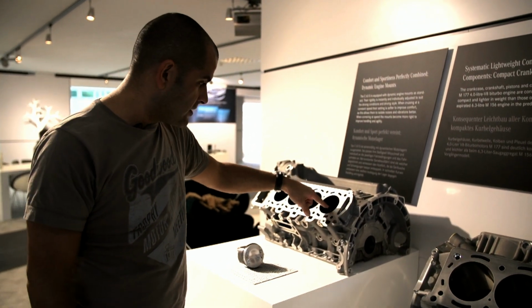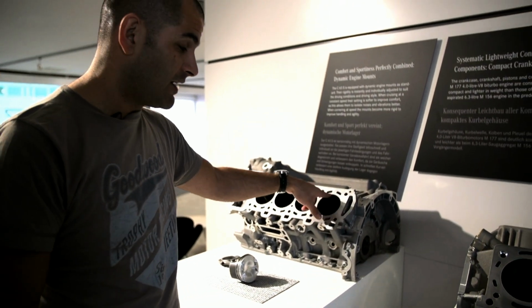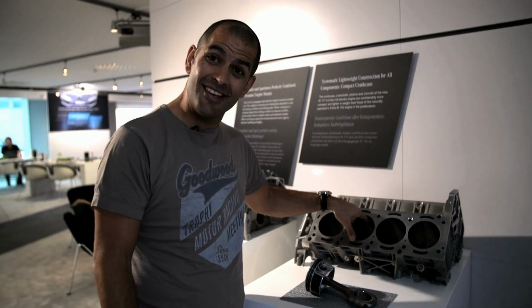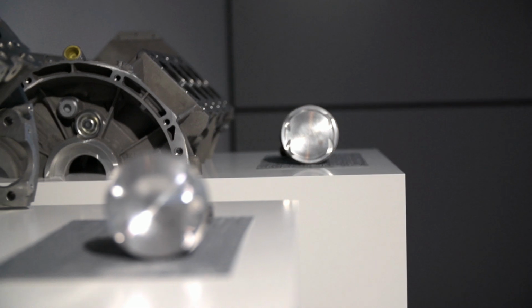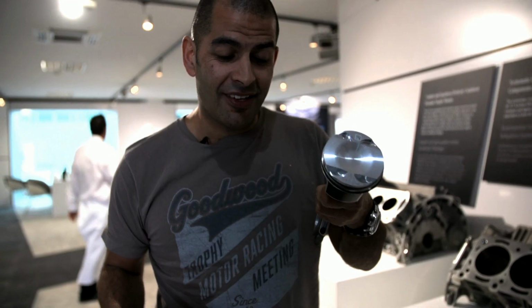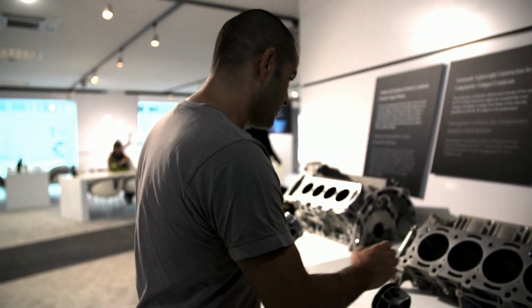M177. So this is the new engine. This is the bi-turbo V8. You can see how much smaller the displacement is because this here is the lovely old M156. Look at the size of those things there. Okay, let me show you now. Piston from the old 6.2 V8, piston from the new one. Look at that. Hugely different, aren't they?